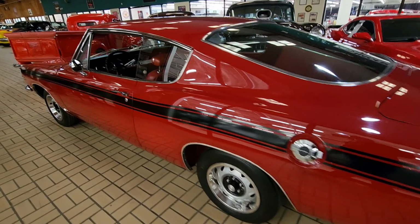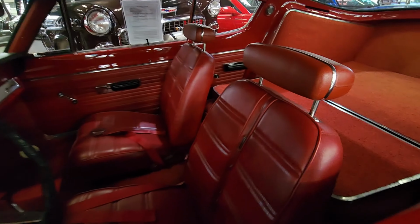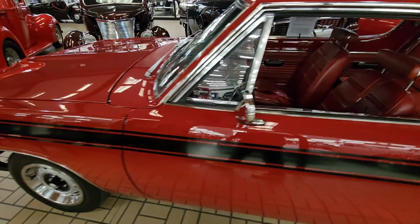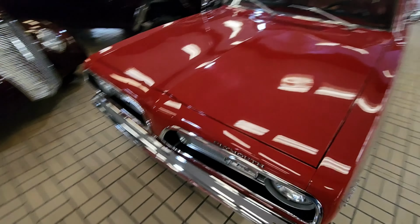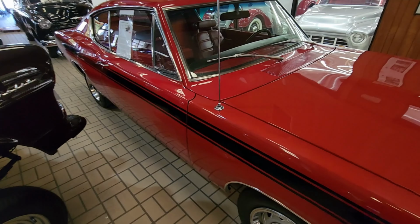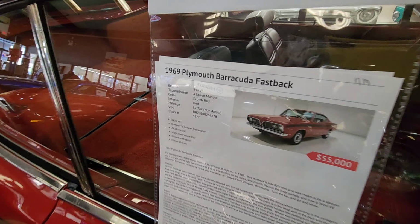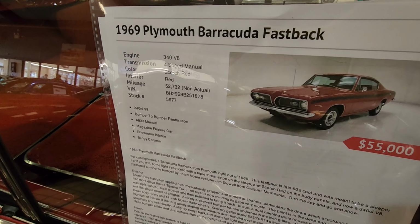Check out this Barracuda. Show you the interior. Manual trans. Paint looks pretty darn nice. Could use a slight little buff. We wet sand and buff in a couple spots, but looks really good. What are we asking here? 69 Barracuda Fastback. They're asking $55,000 for it.